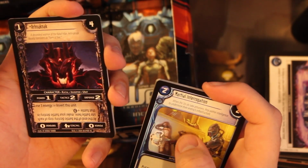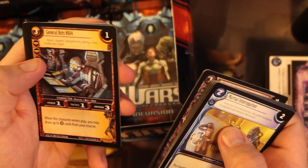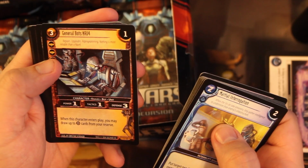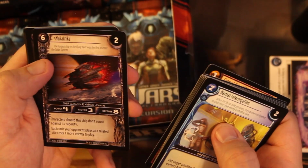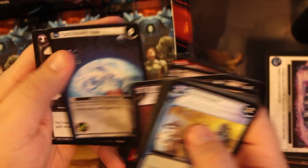Knack. Okay. General Bots. These are cool. Definitely makes me remember the flavor of the old Star Wars card game. I never played this one. I didn't know this existed until I saw it at the store.